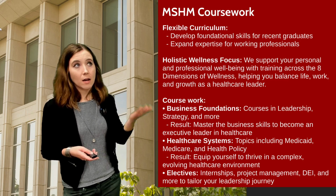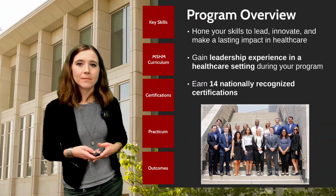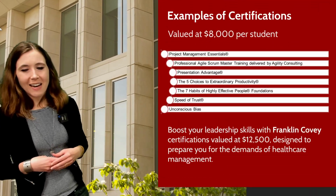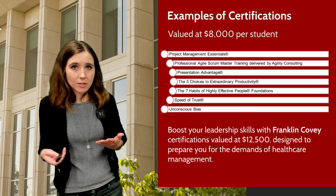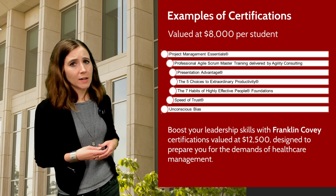So that's a summary of the coursework that you will complete with the MSHM program. So let's talk about the certifications that I mentioned. They are listed here, and as I'm sure you're aware, looking into these certifications on their own, they are very expensive, but they're also very, very valuable.